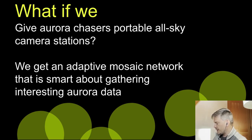So the thought was, what if we give the aurora chasers portable all-sky camera stations, kind of like the researchers have, using off-the-shelf equipment? We would get sort of an adaptive mosaic network that is smart about gathering interesting aurora data. The aurora chasers don't go out when it's cloudy. They don't leave their cameras running out in the wilderness for months at a time. They don't have to be that robust. They just have to go out for that night. They're going to capture information.